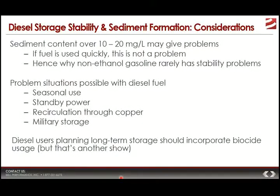But with diesel fuel, what would be considered the kind of situation where diesel fuel might develop potential stability problems? Fuel that's only used for seasonal use, fuel that's used for standby power. We mentioned emergency management, standby generation systems. They have the biggest potential to have problems. Fuel that contacts metal through its recirculation. Copper is a catalytic metal that catalyzes instability reactions. It's bad news. And fuel that tends to get stored by the military has real stability problems.